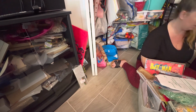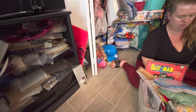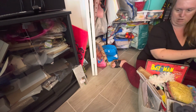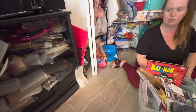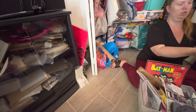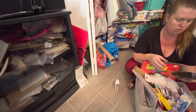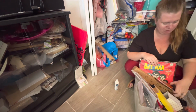So many of us get into this place of, well, I don't have the correct organizers, or I don't have the labels, or I don't have the pretty baskets, or this, that, and the other. And we don't even start because we don't believe we can get to our finished project. Remember, it is about progress, not perfection. Progress over perfection every single time. Do a little now and then come back to it in 30 days and do a little bit more.